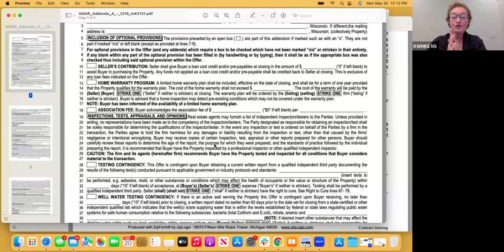Buyer may receive copies of certain inspections, and this is important, tests, appraisals, and other reports prepared for other persons. Buyer should carefully review these reports to determine the age of the report, the purpose for which they were prepared, and the standards of practice followed by the individual preparing the report. It is recommended that the buyer have the property inspected by a professional inspector. Now, I read every line of that because it is incredibly important. It's one of those things where we sort of go through Addendum A with a blah, blah, blah. But it is something you should concentrate on. You understand it and communicate that understanding to your buyer.